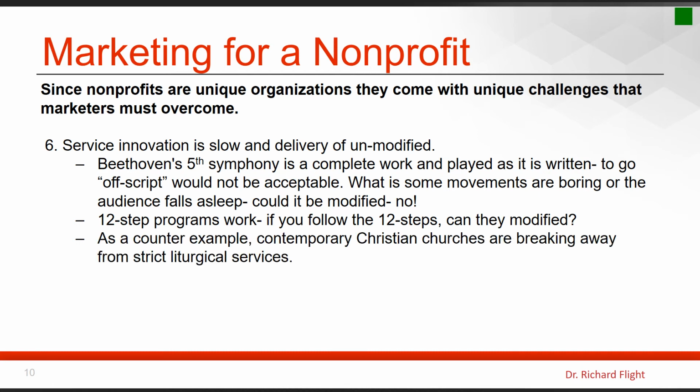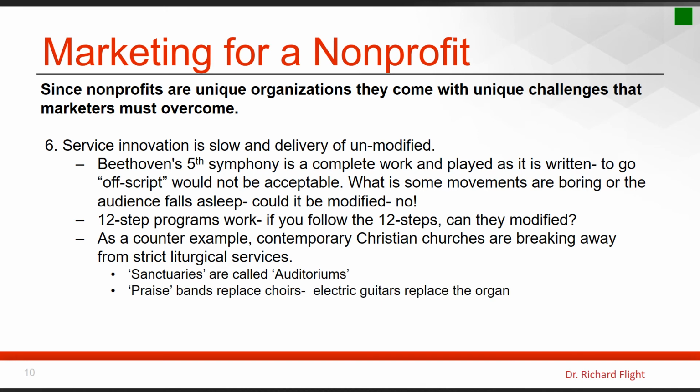Counterexample, where this is being changed to some extent: if you examine and study contemporary Christian churches in America, many of them are eschewing and leaving strict liturgical order. Many of the modern contemporary places of worship have what they call auditoriums, where you used to have a church and a sanctuary. They're calling them auditoriums now.